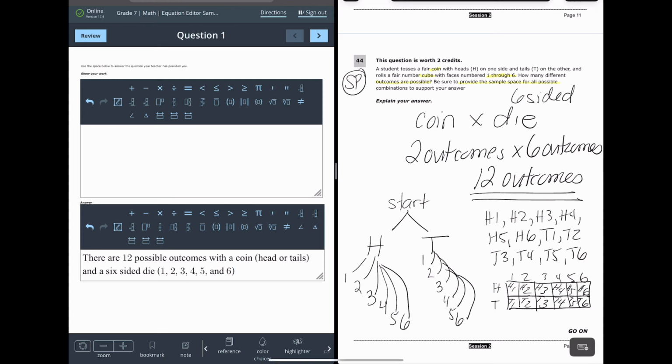So here's a super crazy challenge. How do I show this work in here? And this is where I can see a lot of kids deciding, I'm going to skip it. I don't want the extra point. I would use for this, you could type in H1, H2, H3, H4, H5, H6, tails 1, tails 2, because they just want to see how you got all the outcomes. Total outcomes. So you could do that.